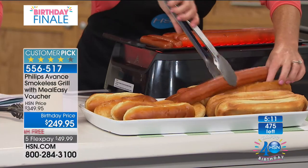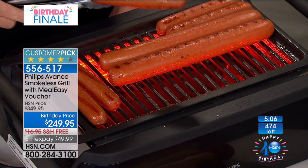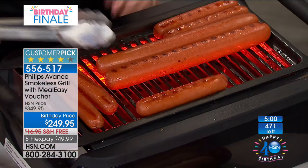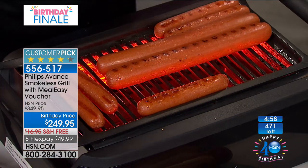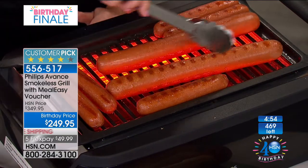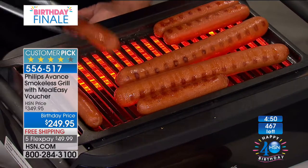I do love the hot dog look, though, because check this out. Look at how even it is. Have you ever seen a hot dog that does not have one single black spot on it? No char marks. It's almost like the rotisserie style ones where they go around and around, except you don't have to. It is perfectly marked. I love the fact that every single one of these I make is prettier than the next one.